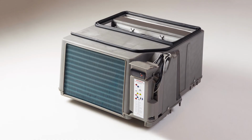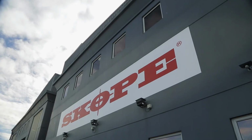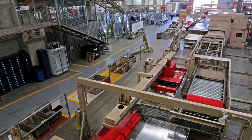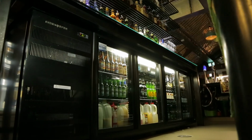The current ActiveCore is for a top or bottom mount vertical product. We want to in the future evolve it so that we can have horizontal offers and we can evolve it into our food service range and offer the same low noise, low energy, high performance products across all of our range for all of our customers, be they corporate beverage, corporate food service or hotel, restaurant, cafe style customers.